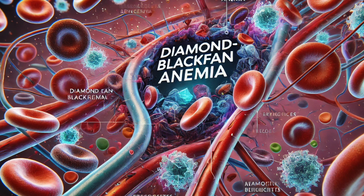It's fascinating because even with perfectly functioning ribosomes and an intact blueprint for red blood cell production, problems can still pop up elsewhere in the cell, messing up the process. So it's like having all the right ingredients in the recipe, but the oven's broken. You can't bake a cake without a functioning oven.